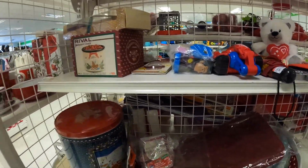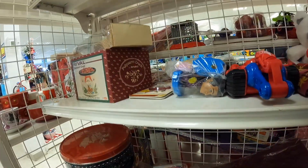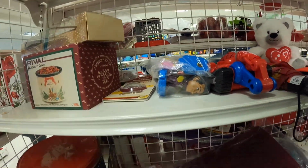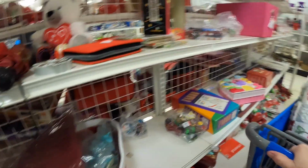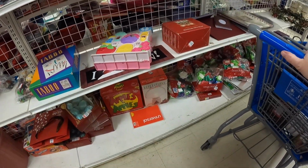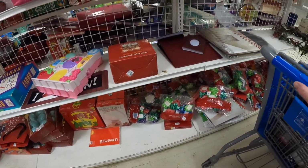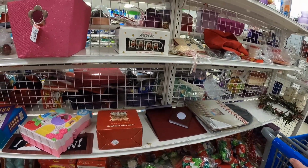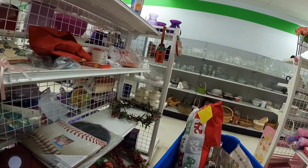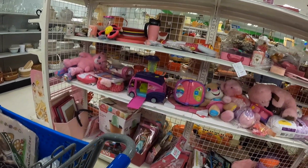Alrighty. These are some Italian soaps. They were supposed to be cinnamon scented, but the scent was not very strong at all, so I put those back. I do sometimes pick up soap to resell though, and some of it does quite well. Lots of leftover Christmas bows for packages. The thrift stores are definitely the place to buy those kind of things. You can get them super cheap.